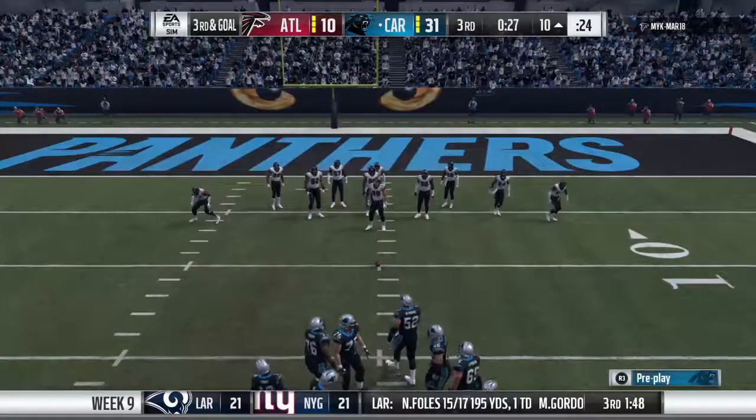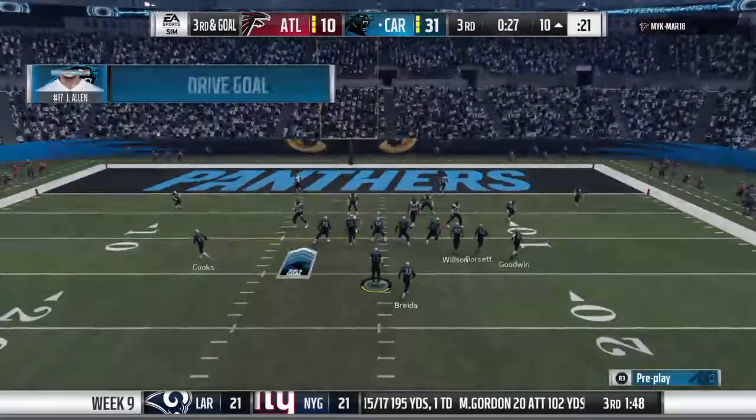This offense so far on 3rd down, just 1 for 3 thus far. This is 3rd and goal.